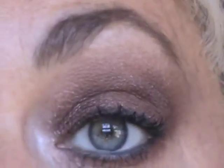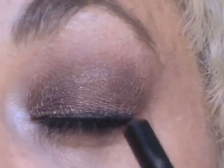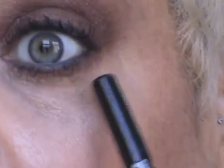And so I lined inside and outside, and then also underneath I took one of the browns and went way underneath. So I'll show you up close. Then I put mascara. So you can see the highlight, and then that, it gets darker, and then the blue inside, and then even on the bottom, and then one of the browns underneath.